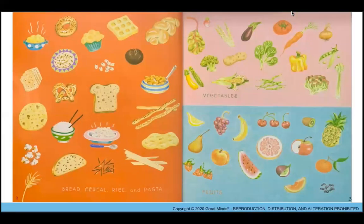Here are our first two pages, pages 2 and 3. Take a moment to think, what are all of these foods? Did you choose foods from all of these groups when you wrote and drew your favorite foods? Why or why not? Pause the video so you can discuss these questions with your learning partner.